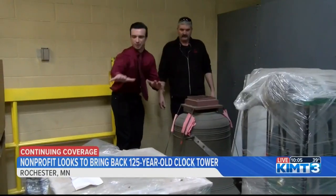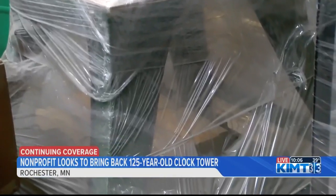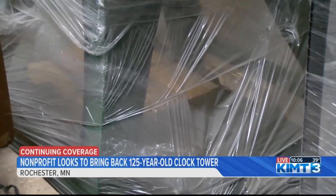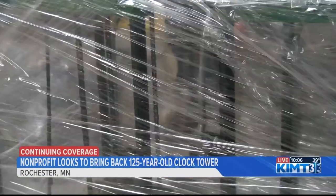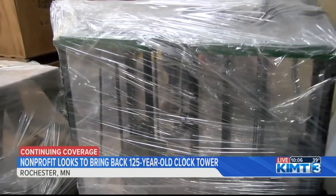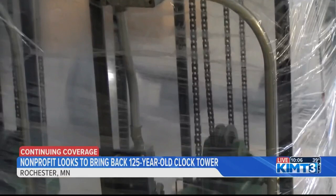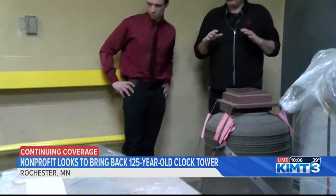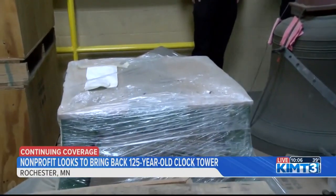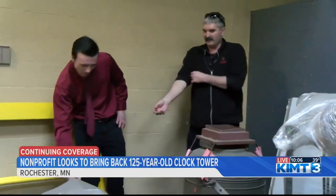What are these 3 parts going on here? Those are all the clock mechanisms. So if you picture this thing is powered by weights, so there's 1,500 pounds of block that gets suspended by cables, and it puts tension on the system, and it spins the gears, and that's how it keeps the time without electricity. And this was the best technology in the nation for keeping time in 1899. This was the Apple Watch of 1899.